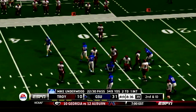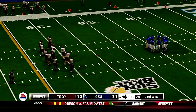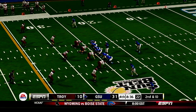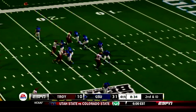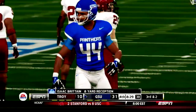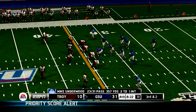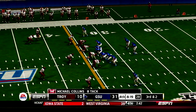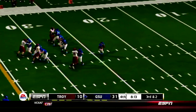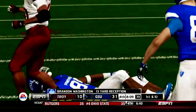Slings it out there, incomplete. Washington's intended receiver on the play. That makes it 2nd and 10. So it's 2nd and 10, ball on the 25. He's taken down at the 33-yard line. Fires out to his wideout, and down he goes at the 47.